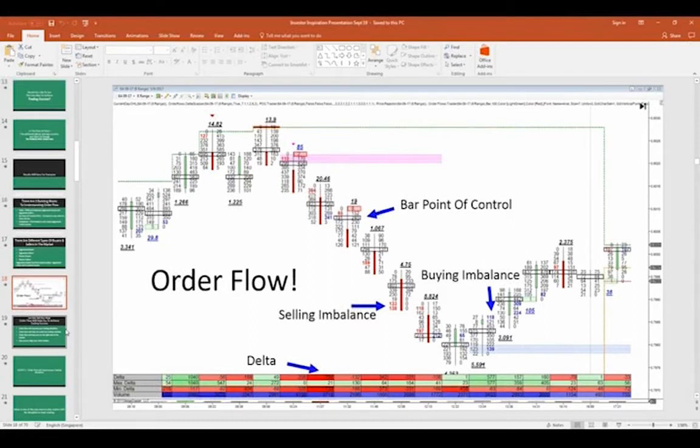It'd be like playing cards, right? The last speaker was talking about playing poker. It's like playing poker, but being able to see everyone else's cards. You can see where people are being aggressive. You can see where markets are turning, and it's going from net selling to net buying. You can see that information.